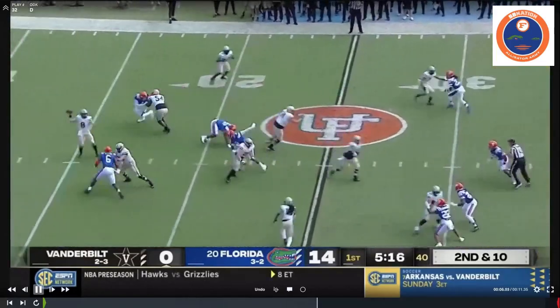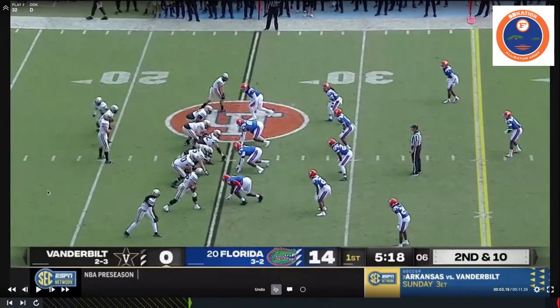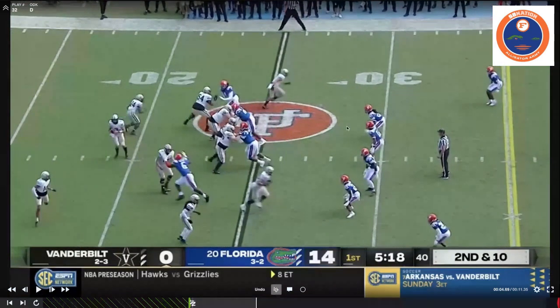So right here, here's a good job of Vandy. Vandy wants to use some eye candy here. Good discipline by Florida. Motion. Looks like screen this way. Maybe screen back that way. They're actually going to bring him back underneath. Try to get the middle screen. So right, trying to get you to widen here. And then also see that. Get you to widen there.